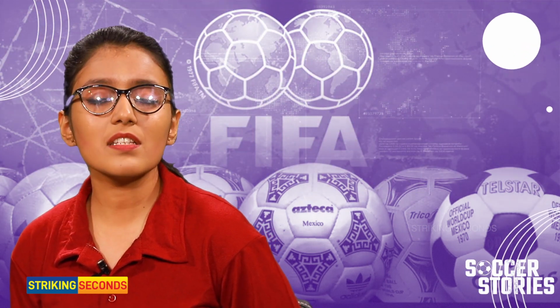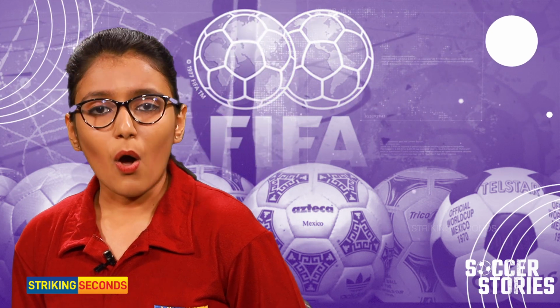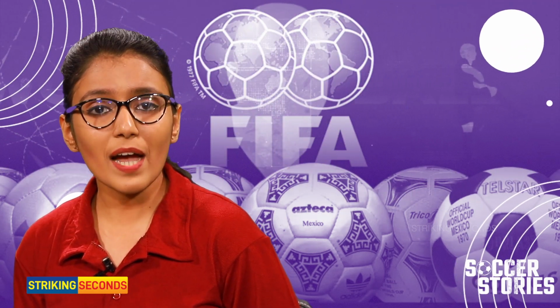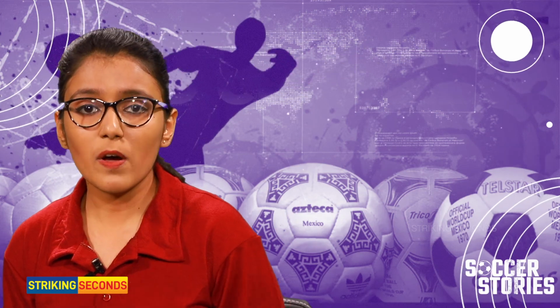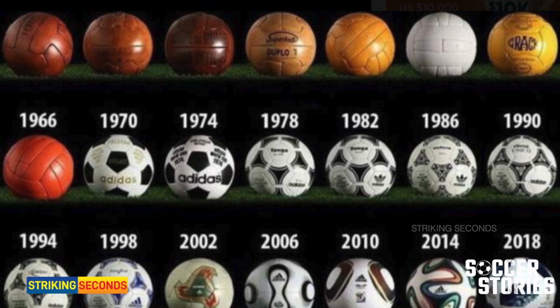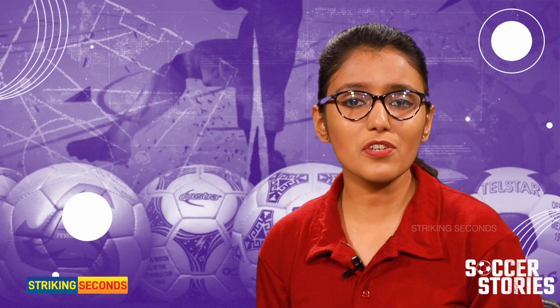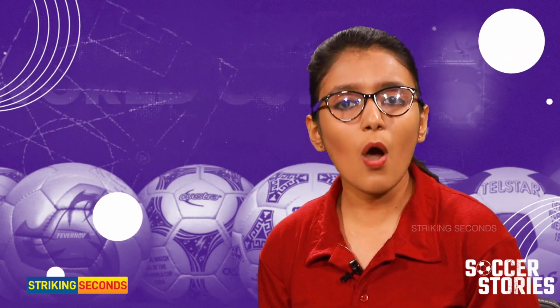was an instant success. Also, for the first time, the ball featured alternating white and black panels, made so as to help players judge from the dark color the swerve taking effect on the ball. Adidas since 1970 has been the official producer of the ball in all the World Cups held thereafter.